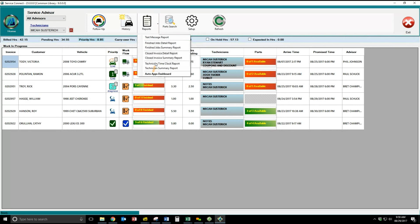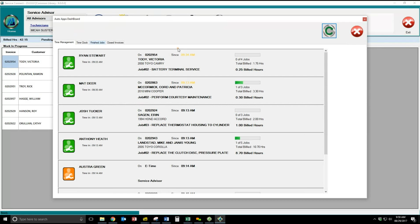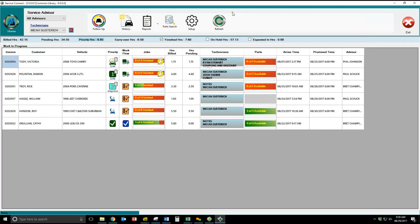And then we continue to add reports, but the dashboard is certainly going to be a standalone product where you could actually have this on both screens if you're really managing your technicians. So that is the new enhancements that came out in the second quarter of 2017.